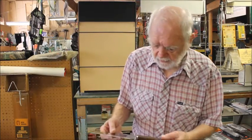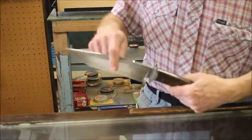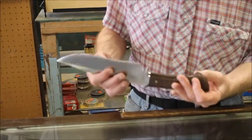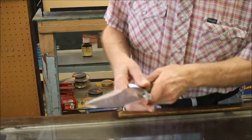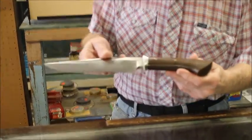Howdy folks, this is Roy again, and we're looking at a nice Boker knife, heavy steel, 440C high carbon chromium steel, heavy duty knife. Some of the hog hunters in the area like this type of knife.